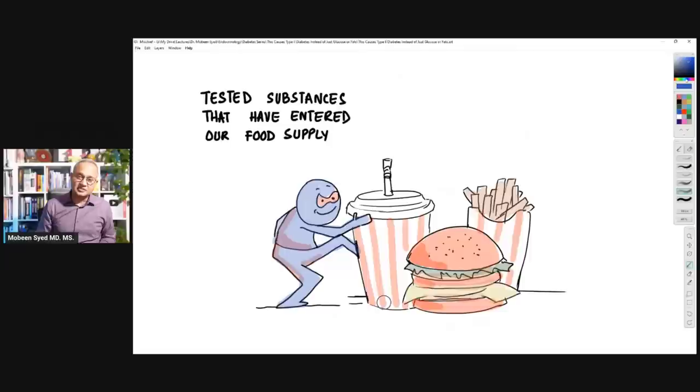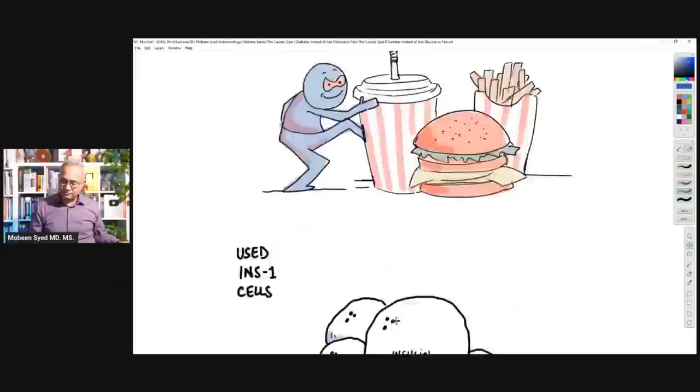Now, continuing, she and her team tested substances that have entered our food supply. So they wanted to see what things. Of course, remember she said there are 4,000 such ingredients, or agents. Ingredient means part of the food. Agent may not have to be part of the food, but it is just there, intentionally or unintentionally. So here, she said we started testing these things. So what did she find?